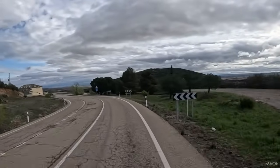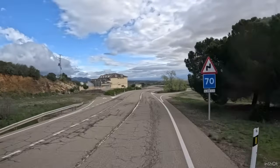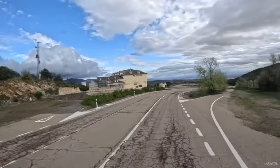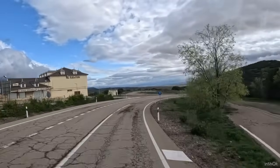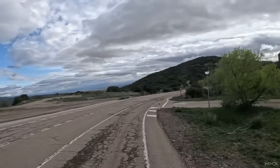There it is. That's the balcon. Used to be a really, really busy place, closed down for years now, because nobody uses this road, only local people. But this was the only road down to Valencia from Zaragoza.